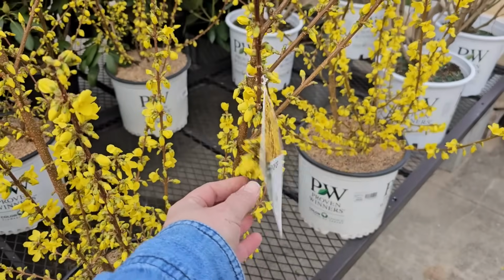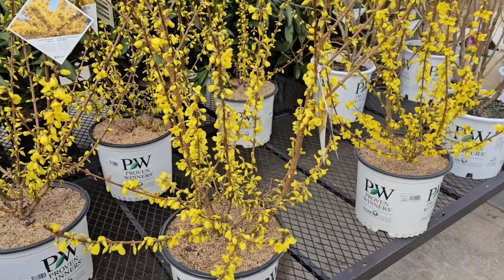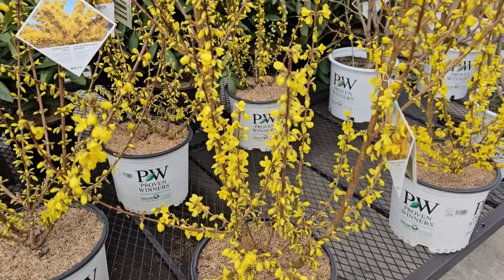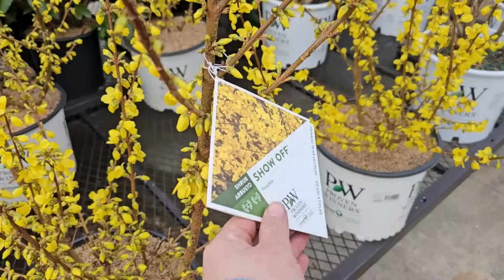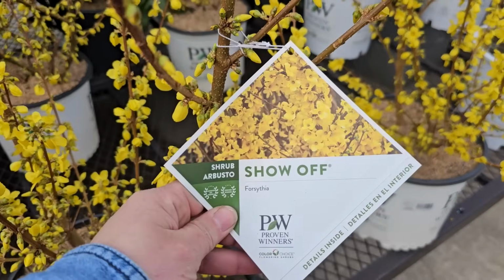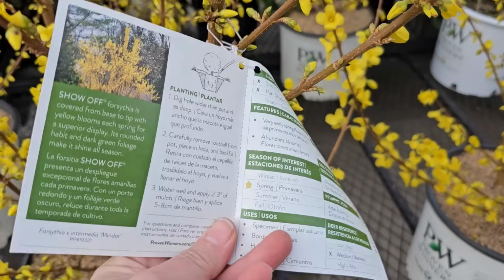And some forsythia, a quintessential spring blooming shrub. Now here in my zone 6, they haven't started to burst into bloom yet, but any day now. Of course, these are a little bit ahead because they came from a greenhouse somewhere, but really pretty yellow blooms. You can see here the variety is Show Off by Proven Winners. And let's see how big it gets.